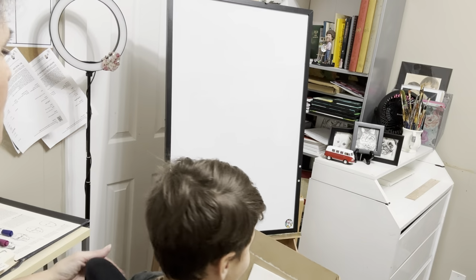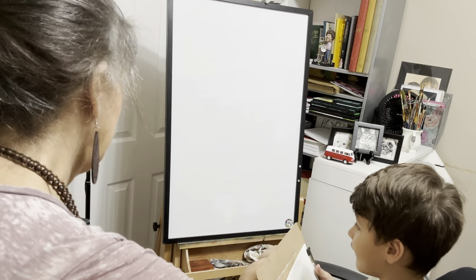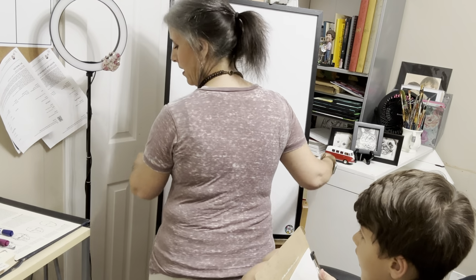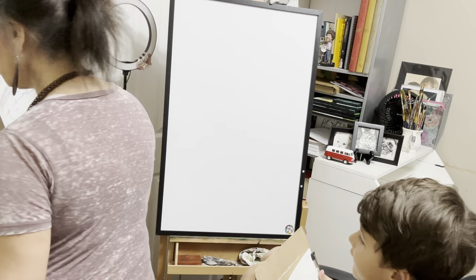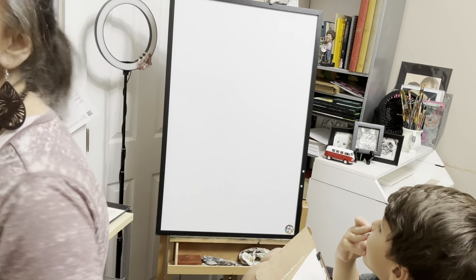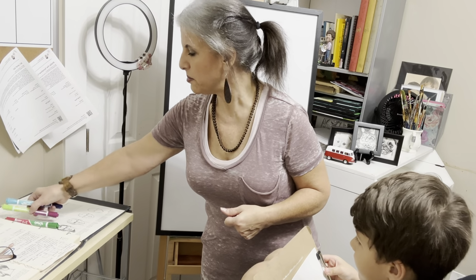You are going to turn this way. Okay. And this is where you're going to learn. All right. We are going to talk about shapes. We've talked about them before. We've already known shapes of our face. Well, right now we're just going to talk about shapes in general. So, you tell me a shape and I'll draw it.